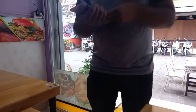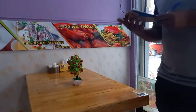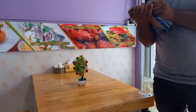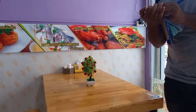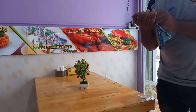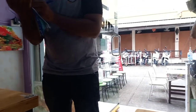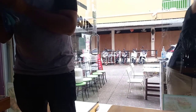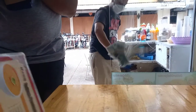Okay. You want steamed fish with lemon sauce? Yeah, that one. Yeah, we'll try some special. Okay. Steamed fish with lemon sauce. Is that fresh? The fish fresh? Yes. Okay. Everything is fresh. Okay, good. And then the lamb achari. And then the prawn curry. Yes, okay. And one steamed rice.